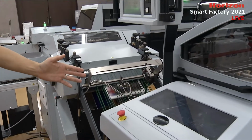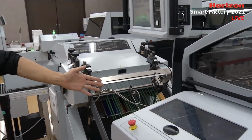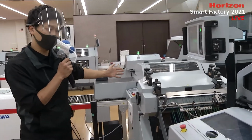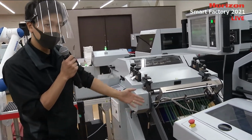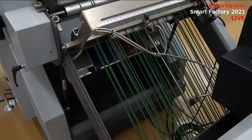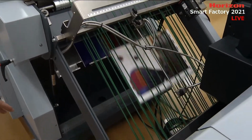And between the closed folder AFC746F and press stacker PSX56, there's a barcode scanner here. And what is this barcode scanner is doing?